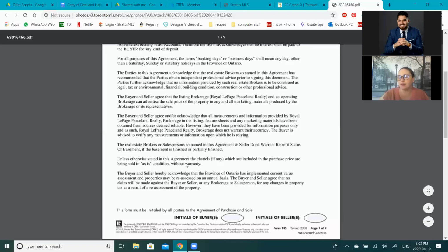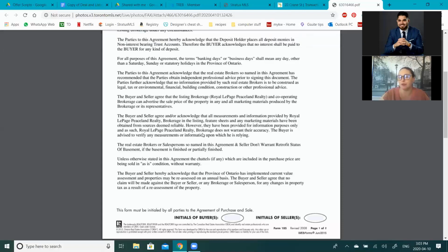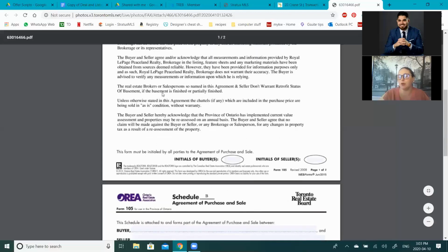then this automatically means that they will just be as is, which means even if you close on it and then the stove doesn't work, it's on your buyer. It's not on the sellers or the listing brokerage. So you have to make sure you read and review all of the clauses. You'll notice over time that they're all very similar. But it is good to keep it in mind.